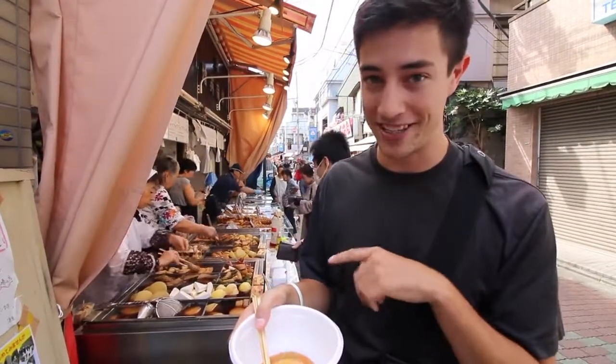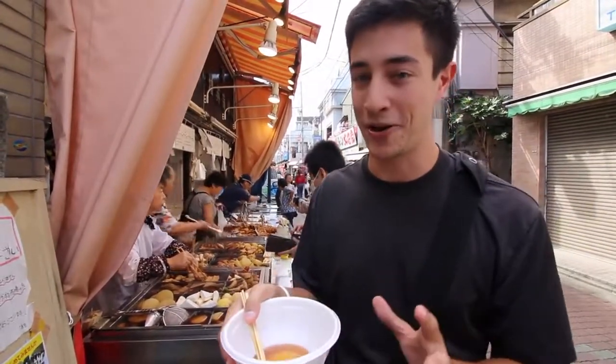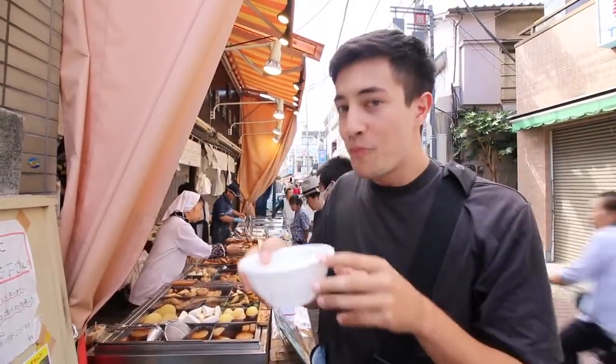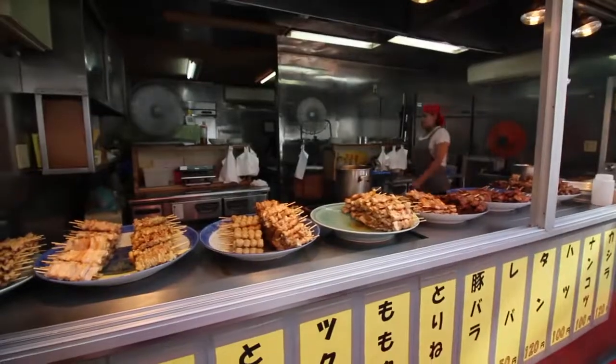And I finished off my sticks, and now I just have a little bit of the broth at the end, and definitely not going to let anything go to waste. Oh yeah. Oh man, that's so good.